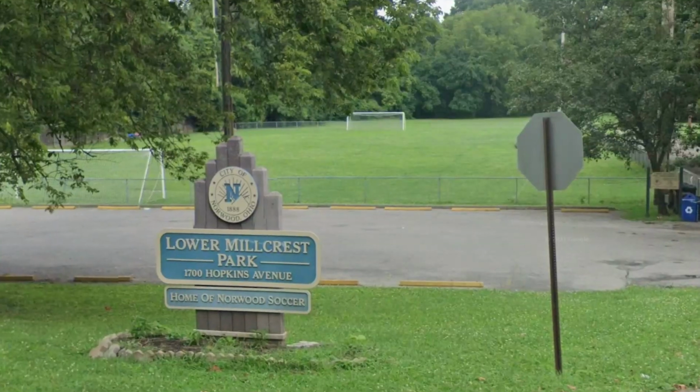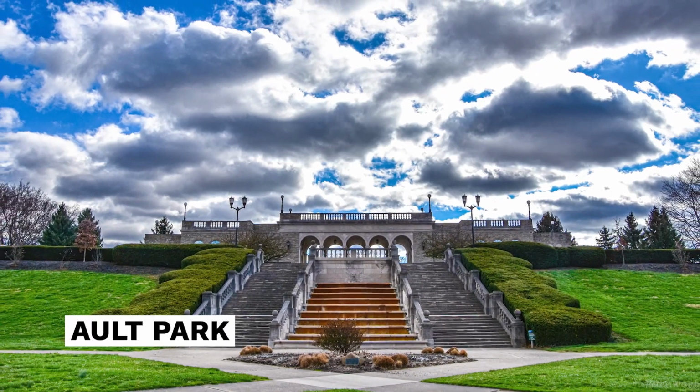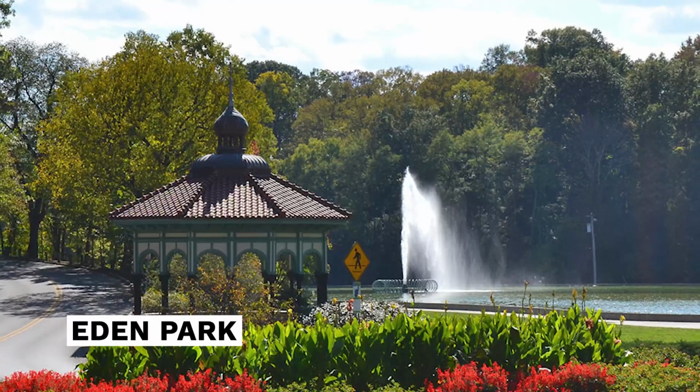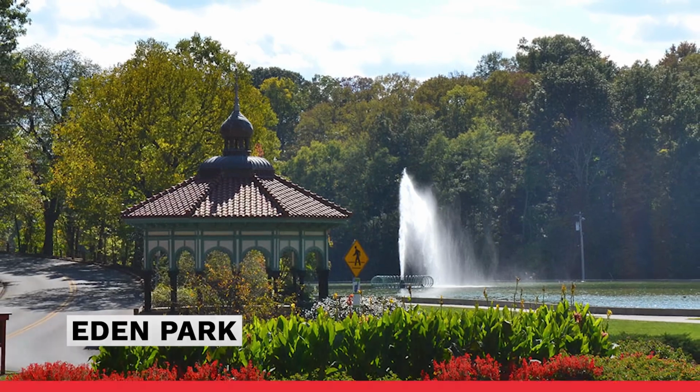The second thing I dislike about Norwood is the lack of parks. There are a few parks, a couple small ones and one larger park, but for the most part, this neighborhood is not really park centric. So if you want to go to a big park, you're really going to have to go outside of Norwood. And I gave you some options earlier on that. So that would be the second thing I dislike about the area.